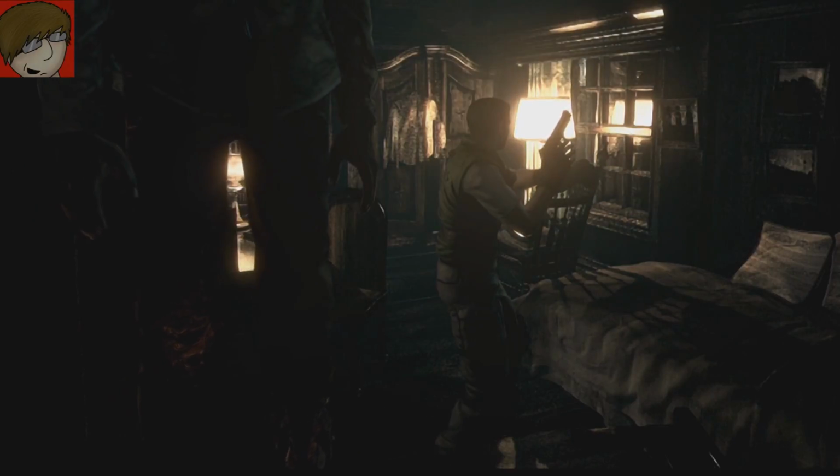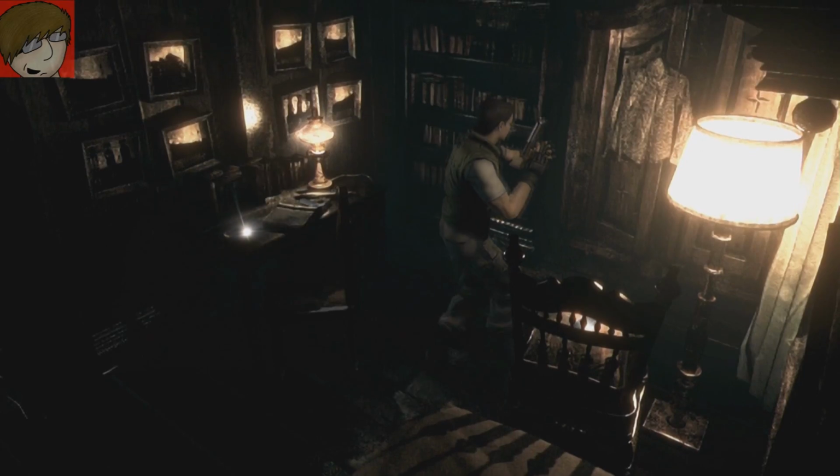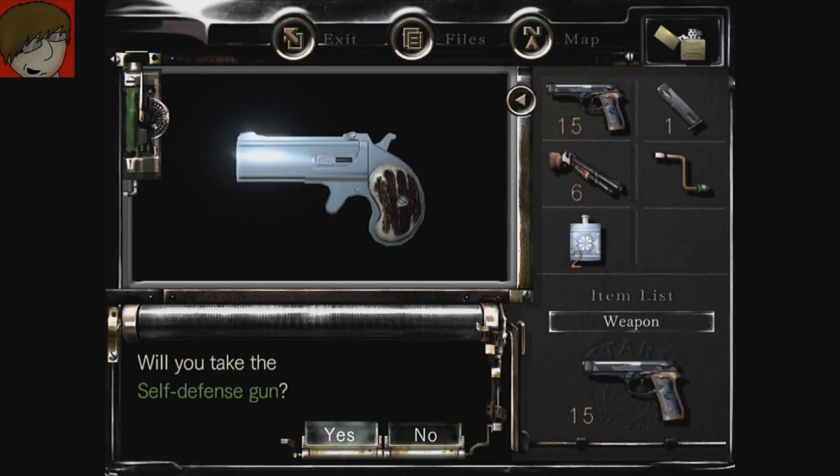Hi. He's gonna break the rope. Yeah, he's probably gonna snap and he'll get up. It's probably gonna be a crimson head because he's already dead. Ooh, self-defense gun! Who got a pistol? Awesome, so that will take the place.